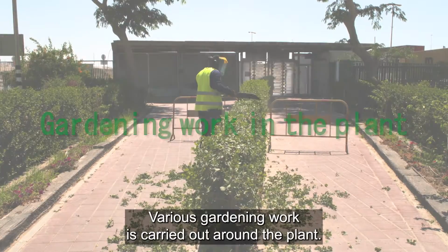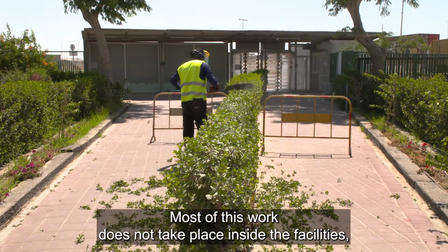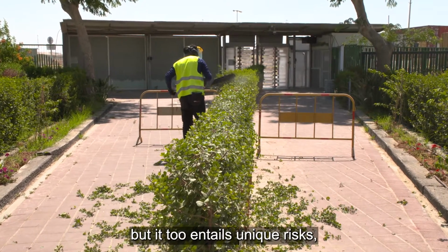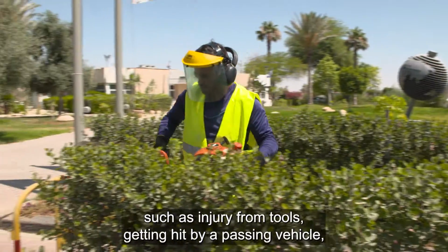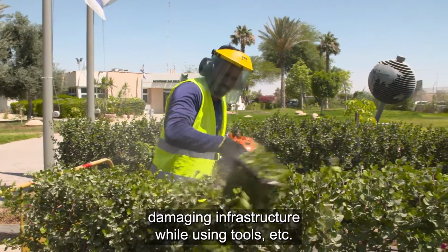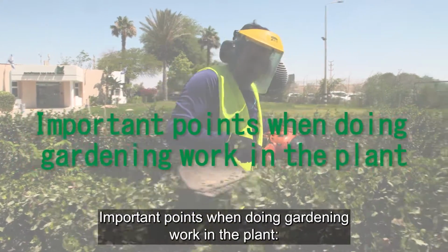Various gardening work is carried out around the plant. Most of this work does not take place inside the facilities, but it too entails unique risks, such as injury from tools, getting hit by a passing vehicle, damaging infrastructure while using tools, etc. Important points when doing gardening work in the plant.